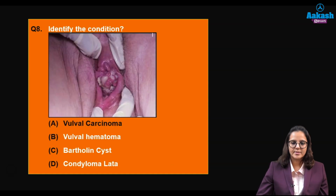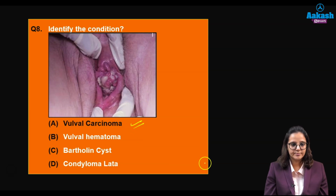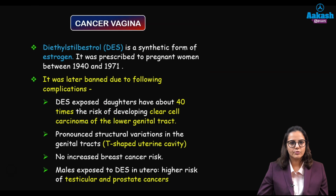So coming back to the question, this is the case of a vulval carcinoma, as we can see a fungating mass over here. DES in pregnancy increases the risk of... So DES was a synthetic form of estrogen. It was given to women between 1940 to 1971 mainly as a treatment for preterm labor. It was later banned because it was seen that it caused a lot of teratogenicity.